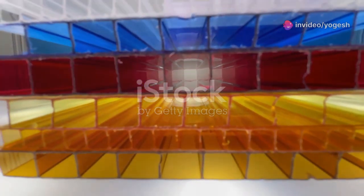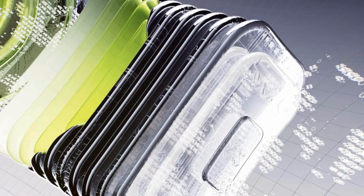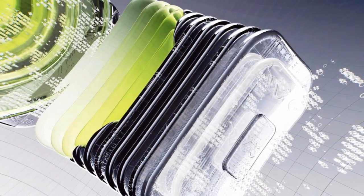Polycarbonate, PC, is the go-to for clear, tough parts. Think bullet-resistant glass, safety goggles, and car headlights. It's 250 times more impact-resistant than glass, with good heat resistance and dimensional stability. PC is used for protective housings, lenses, and medical devices. It scratches easily, so hard coatings are common.